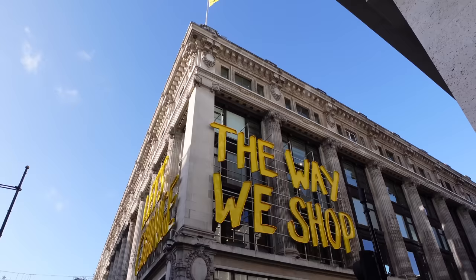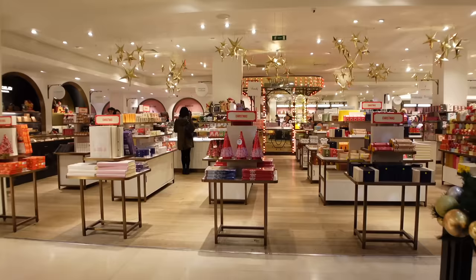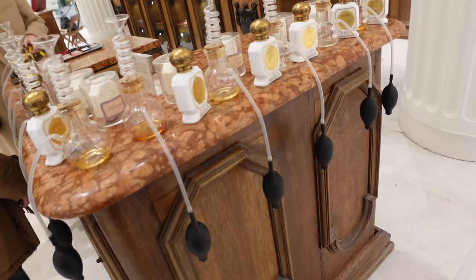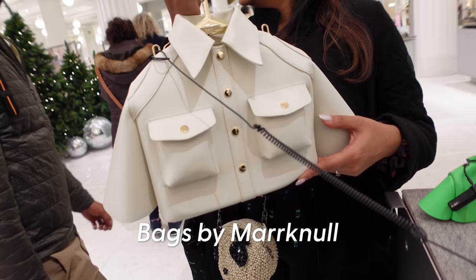We swing by Selfridges, an upscale department store with multiple locations. Selfridges on Oxford Street is the iconic flagship store, opened in 1909 by Harry Gordon Selfridge. It's a luxury shopping experience, and we find fun designs, like this handbag that looks like a button-up shirt.